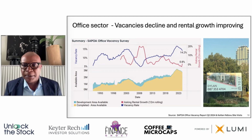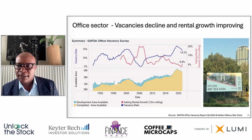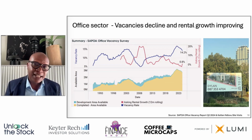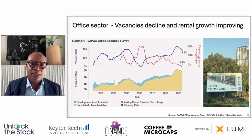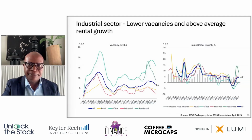On the right-hand side, that's a picture that just shows Growthpoint's sign there. Growthpoint's got big exposure to Sandton. For example, they've seen vacancies fall from 29% last year in Sandton area to 19%. So there's a sharp decline in some of the areas as well, though rents haven't actually grown much positive. But the most important thing is that vacancies are coming down. And the other point to consider as well is that if the economy turns positive, there's limited supply coming through as well. There's not much construction in the office space unless it's pre-let.